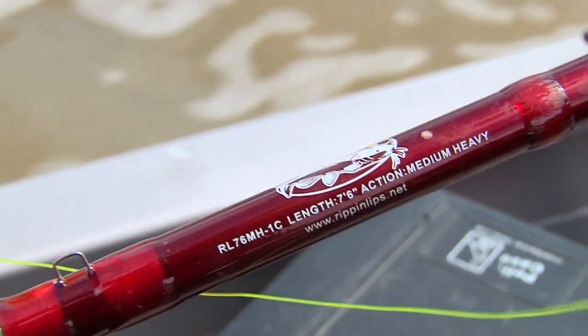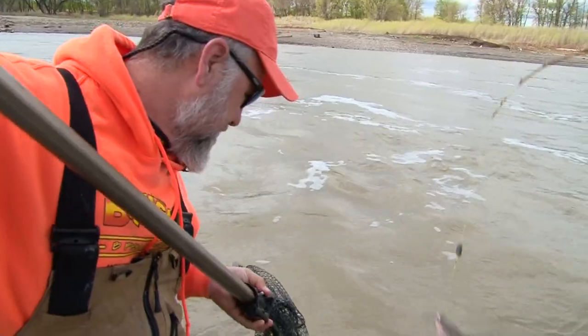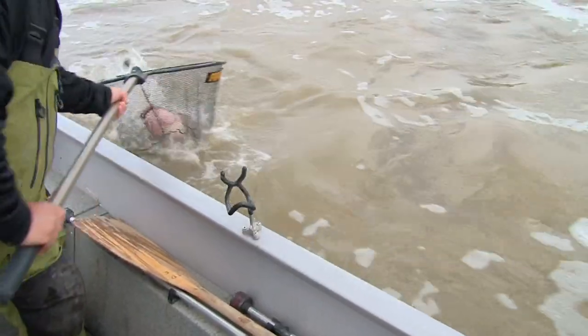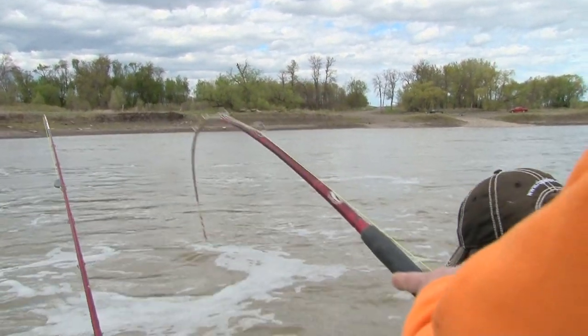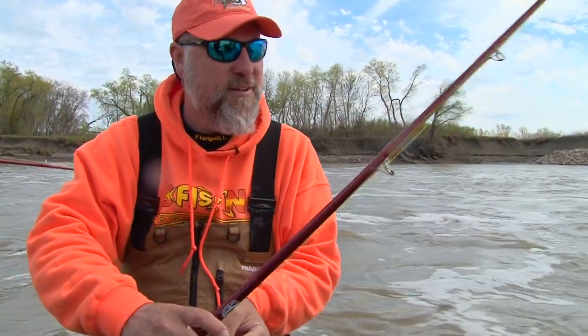This is the new Rippin Lips Supercat series, 7.5 foot rod, medium heavy action. Brad likes the heavier action out here in the tail races in the rapid water where you've got some more current, where we're using these heavier weights like 6 to 8 ounce weights to keep the bait down there. And you're still able to fight these fish, no problem. It's not too stiff of a rod. The cat glass is a combination of E-glass, S-glass, and graphite. So what that does is we've got a stronger, lighter rod with a real fast, soft tip, so those fish don't really feel it, and then it's got a lot of backbone to fight them. We've also got these foam EVA handles, so when you put them in rod holders, it's not going to mar your finish up.